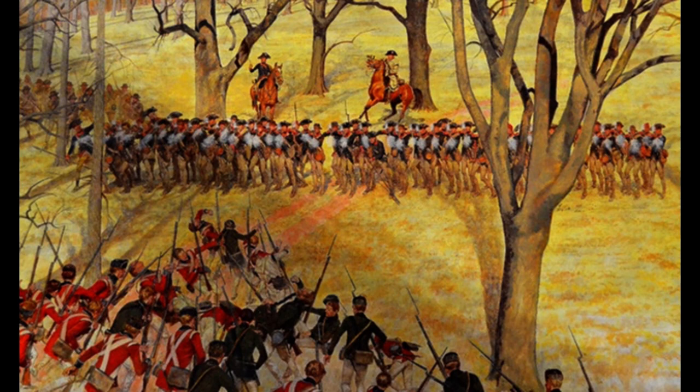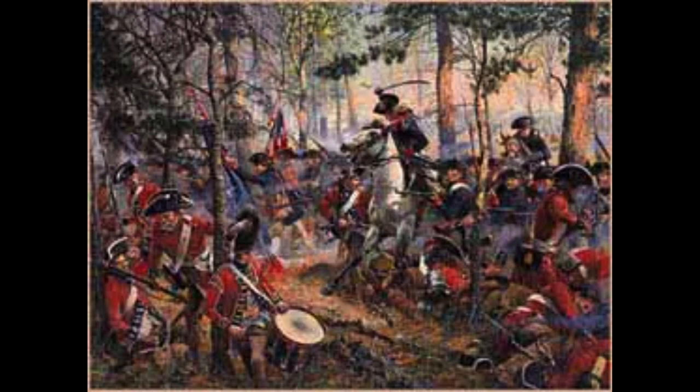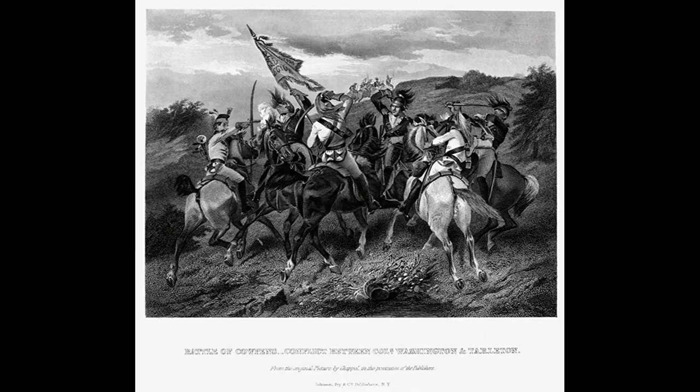In conclusion, the Battle of Cowpens was a critical turning point in the Southern theater of the American Revolution. It demonstrated the importance of effective tactics, training, and leadership in determining the outcome of battles. The victory at Cowpens provided a much-needed boost to the morale of the American forces and helped to turn the tide of the war in the South in favor of the Continental Army.